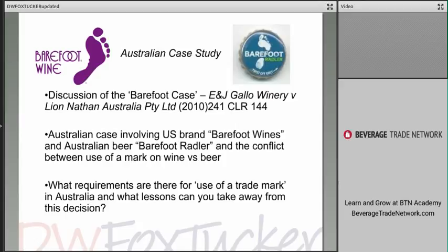Anyway, Gallo, the massive US winery, purchased the Barefoot brand quite some time ago now, and became involved in this case involving the Barefoot wines and an Australian beer produced by Lion Nathan called Barefoot Radler. So, a bit of background: Gallo was the registered owner of the trademark Barefoot in Class 33 in Australia, which is in relation to wines.